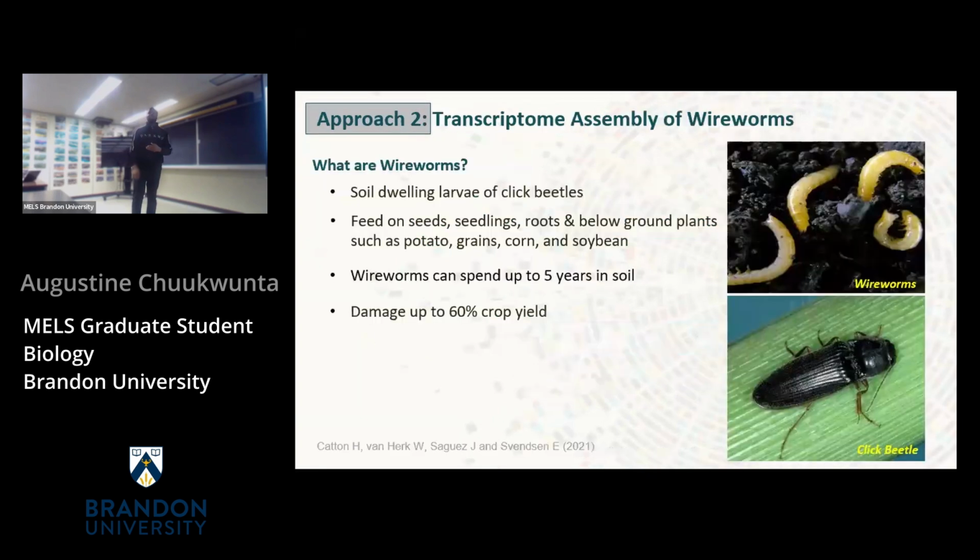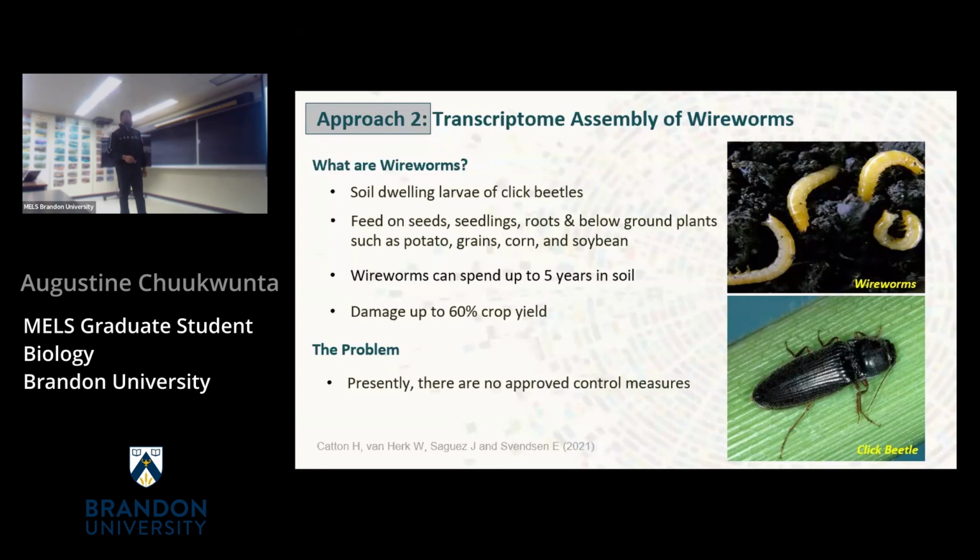So let's shift our focus now to the second approach of bioinformatics, which is transcriptome assembly of wireworms. Wireworms are soil-dwelling larvae of click beetles. They feed on seedlings, roots, and below-ground crops. Wireworms are interesting pests in that they have a very long lifespan. They can spend up to 5 years in soil, and they damage up to 60% of crop yield.